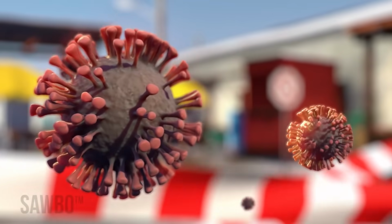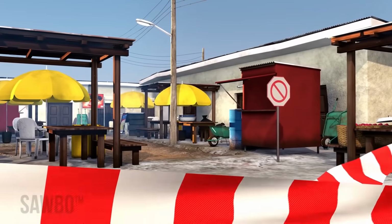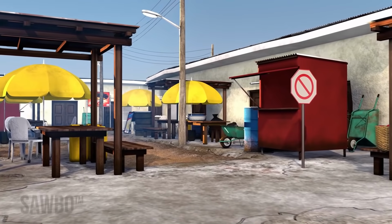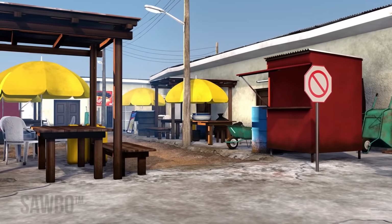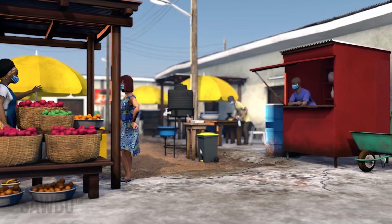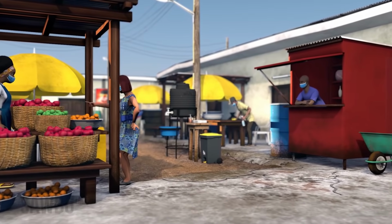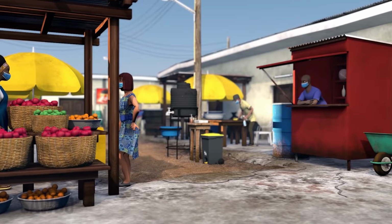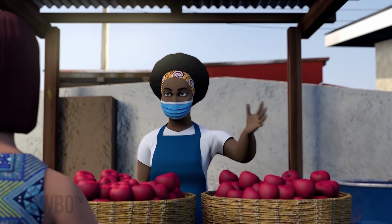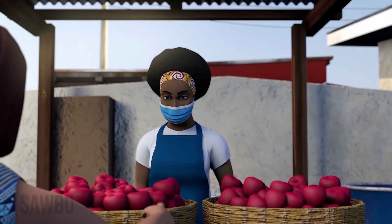The arrival of the coronavirus changed many parts of community life. Your market may even have closed. As a market vendor, you need to stay healthy so the market can remain open, so you can sell your goods and the community can access food and products. By following the actions in this video, you can help the market stay open and be an example to your customers on how to stay safe during this pandemic.